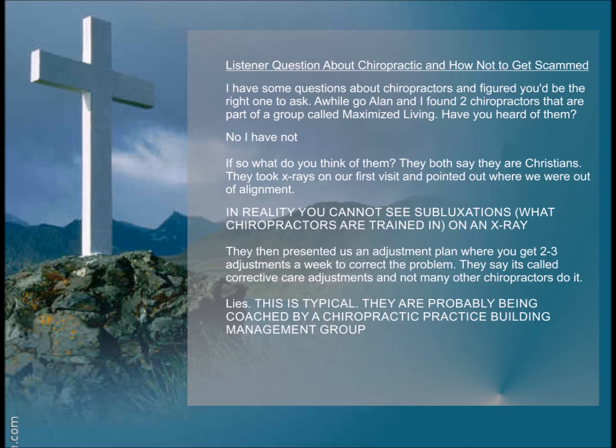Okay. The whole Maximized Living thing, I'm starting to think this is a practice. This is a couple of chiropractors that are most likely in what they call a practice management group. Okay. When you graduate, there's all these sharks in the water. Then you go to these chiropractic conventions, and they're always trying to sell you something or show you how you can make more money and milk your patients for more and get them on all these extended care plans. And you get them in, and you really hit them hard. And it's almost like you're trying to brainwash people.